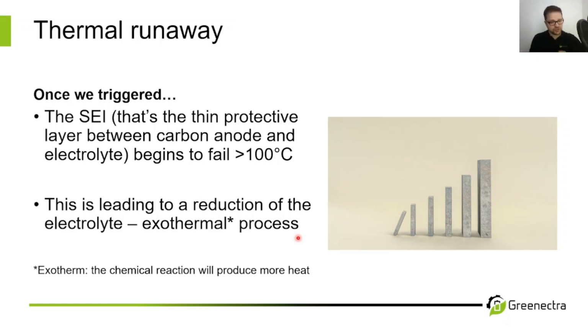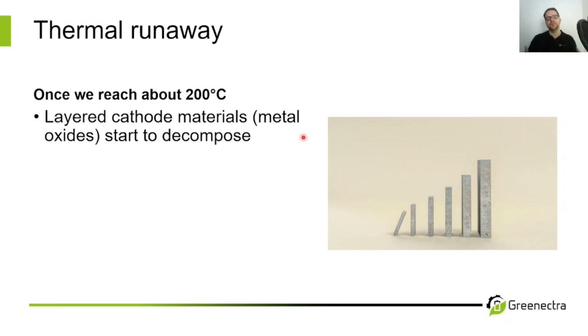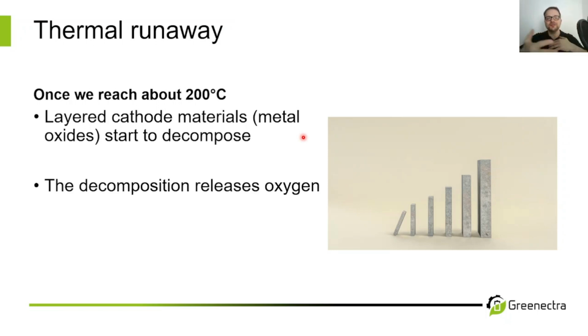Okay, we have reached a critical temperature. The SEI failed. This led to a reduction of the electrolyte, which is exothermal. The battery cell heated up even more. At one point, the battery reaches 200 degrees Celsius. And that's the temperature at which metal oxides, which are the typical layered cathode materials, start to decompose. We are talking about metal oxides, okay? And the decomposition of a metal oxide releases oxygen.